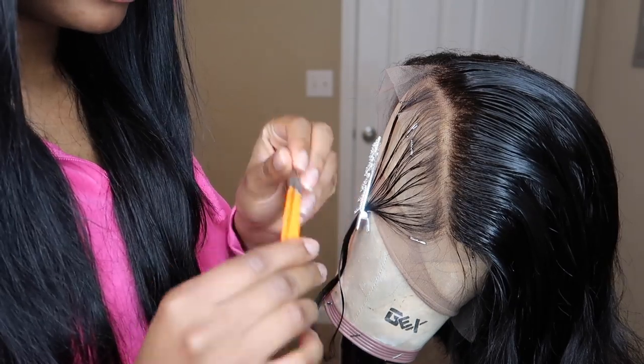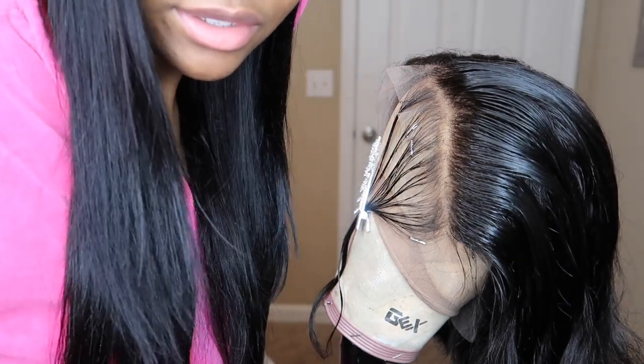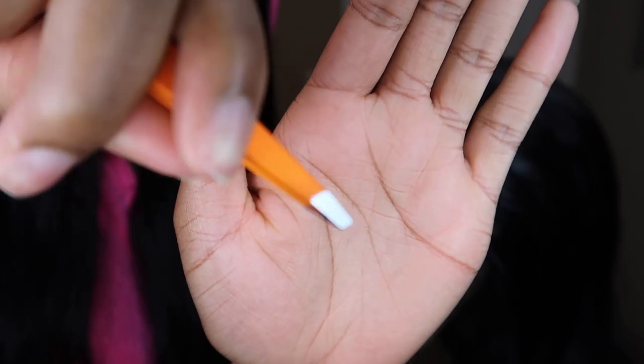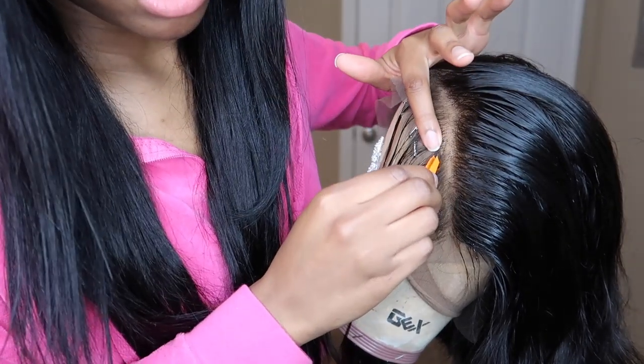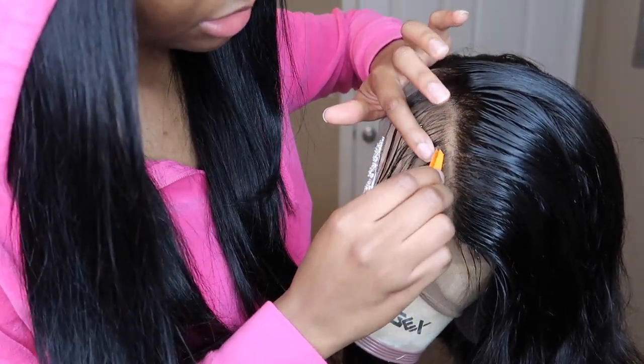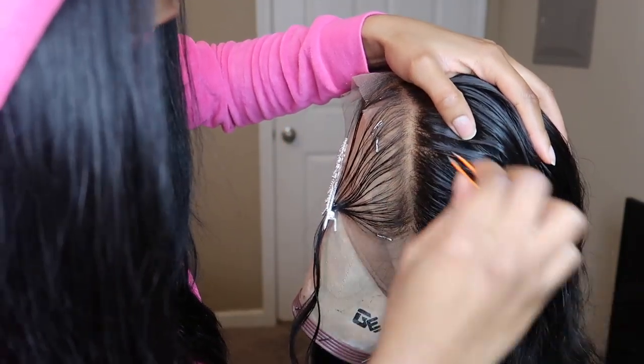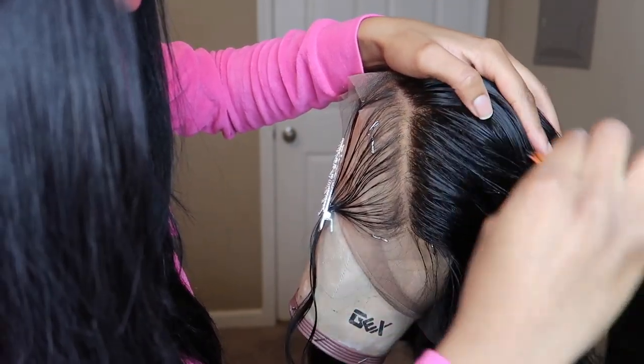Just take my tweezers. You wanna hold your tweezers like this. Down. You don't want to pluck like that. You want to pluck like this. Don't pluck this part just yet. Well, I like to pluck a little bit of it, but not just yet. Start plucking. Don't pluck in one place too much.